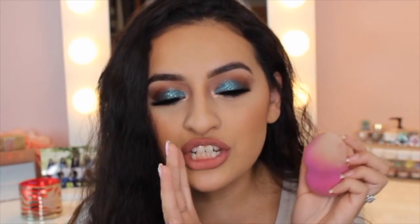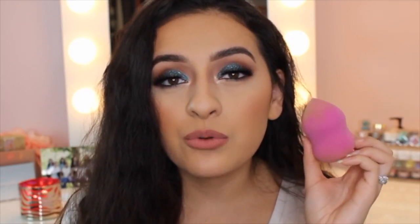It really grows huge in size once you wet it. I love using it wet. It's definitely something I would recommend for you guys to pick up. I absolutely love it. I thought it fit perfect underneath my eye, to bake, to blend in your foundation, all over. I have nothing bad to say about this sponge.